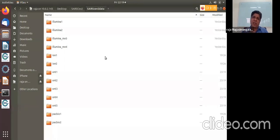See, because whenever you create a consensus, if you have a doubt, the base becomes N, right? Or if A is 100 times, G is 10 times, it will be called as A. Whereas in a VCF file, you can even put that A is 90 times or A and G is 10 times, right?